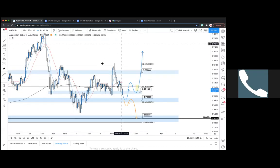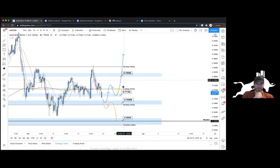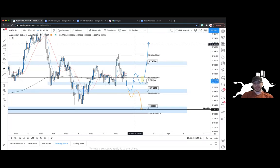Obviously, if you want to wait for an even more conservative entry, you'd be looking for pretty much the exact same setup above 0.78, so a higher low or retest above 0.78, then enter long. So those are definitely the best scenarios as of right now that we can see.